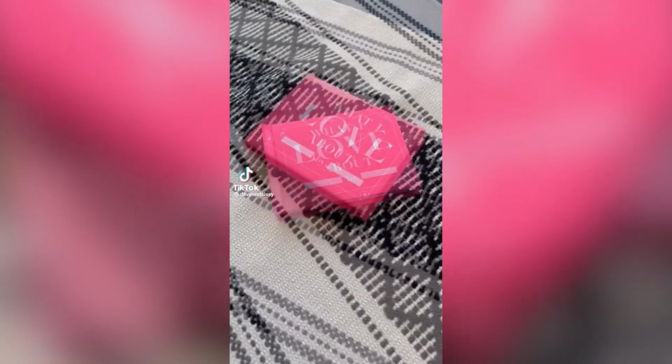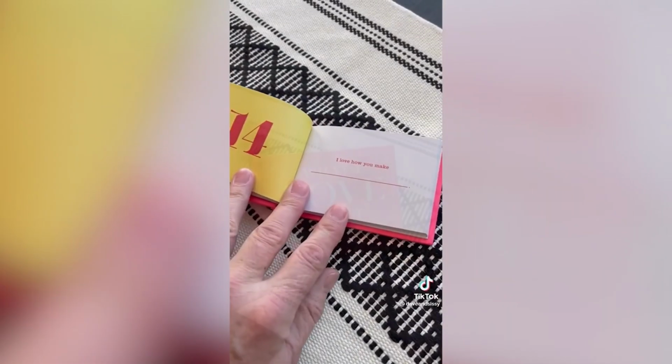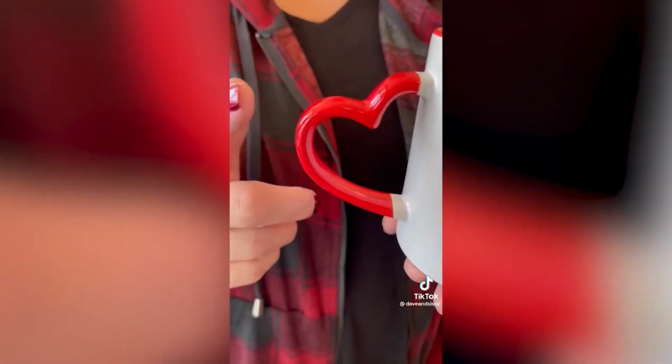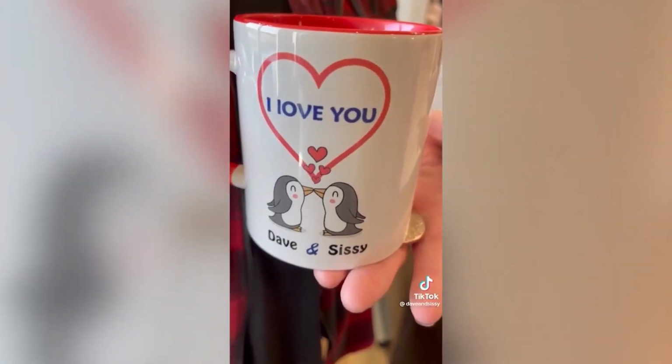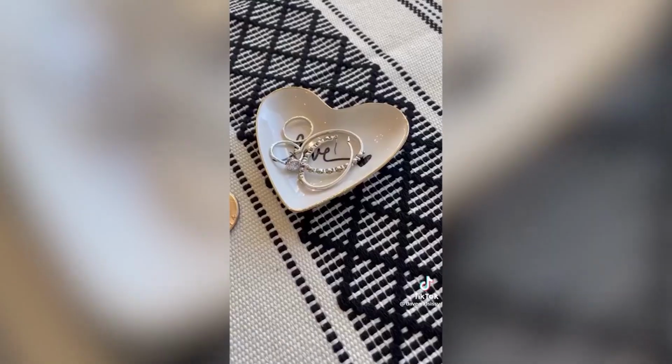We love this fill-in-the-blank book that allows you to speak from the heart to tell them how much you love them. Here's a great coffee mug that lets you personalize your love with a cute heart-shaped handle and your names. This ceramic heart-shaped ring dish will remind them every day of how much you care.